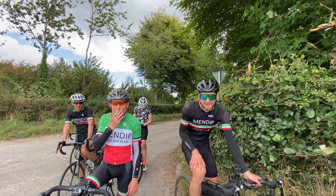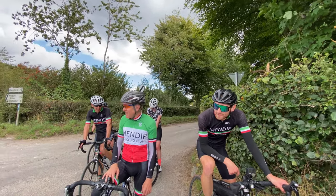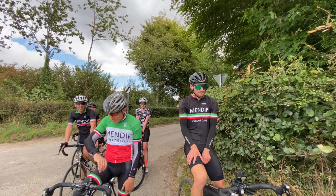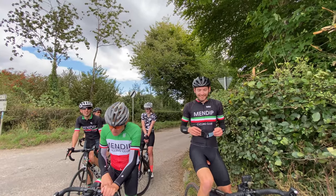Like the descent? Yeah, that was quick, I like that. Nice straight road as well, no bends. Just one bit in the middle. Shall we crack on? Time's getting on. Still some more views to see, more sights, more climbs.